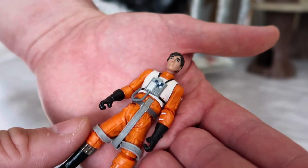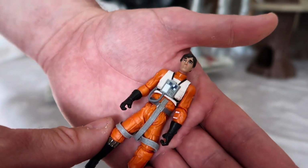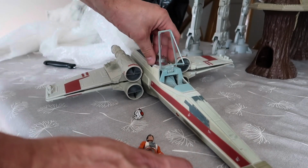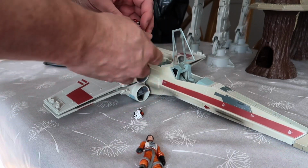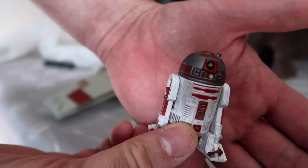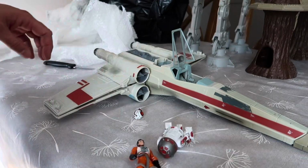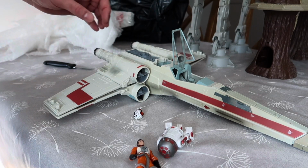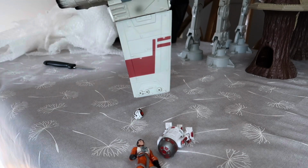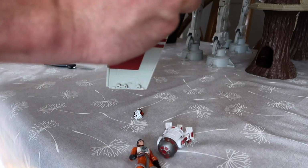Yeah, I've not seen this for ages and ages. I didn't realise I'd left the figure in there. So yeah, you get Wedge, and you also get his R2 unit as well. So that's a nice little touch, nice little bonus. And I never thought I'd find these guys up there. It's got all the legs and everything. So yeah, it's exactly the same as Antok Merrick's.